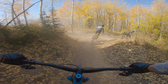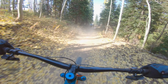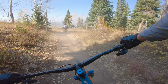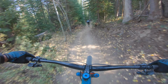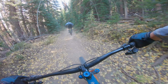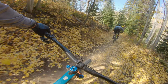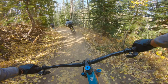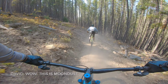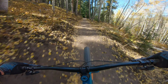Oh, I can't see anything. Another benefit of me having to go back for a second time is that I can show you what this trail looks like when I'm not eating the dust of the three riders ahead of me. Oh my God, it's dusty. Yeah. This place is gonna need some rain bad, huh? So let's cut to that footage.